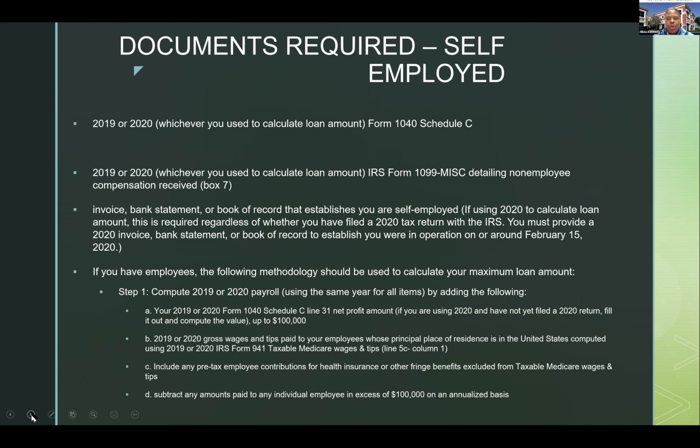For the self-employed, the driving force in the documentation is going to be your 1040 Schedule C tax return. And again, if you have not filed a 2020 tax return and this is your second draw requirement, then we're going to need a copy of that draft 2020 tax return to do that comparison. In addition, we can use invoices or bank statements or other records to establish that you're self-employed, and that information on your payroll and what you've received is available from some of those records as well.